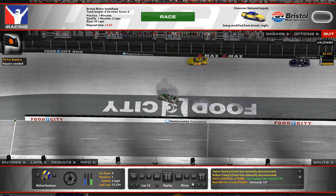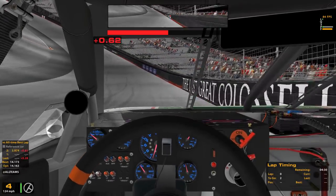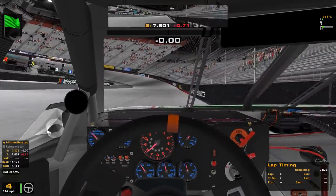We're basically like Chase Elliott, but we will not give up. We will win a race. We move on to qualifying. Here we go in the second race. We are determined. We will come back from this. Here we go. We take the green flag.